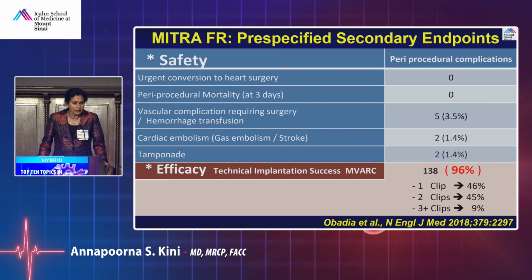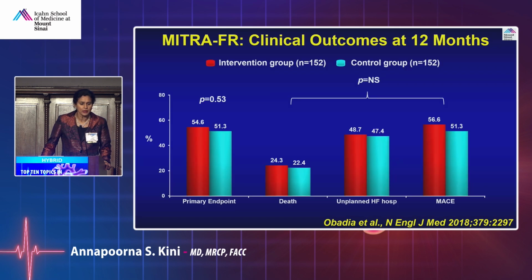So what did we see in this? Of course, procedural success was 96%, which, as we said earlier, is in line with the more than 92% or so success rate usually seen with the clip. 1, 2, or 3 clips. You see the vast majority of patients got 1 or 2 clips, and 3 clips maybe less than 10%. So if you see the clip arm versus the control arm, there was no difference here.